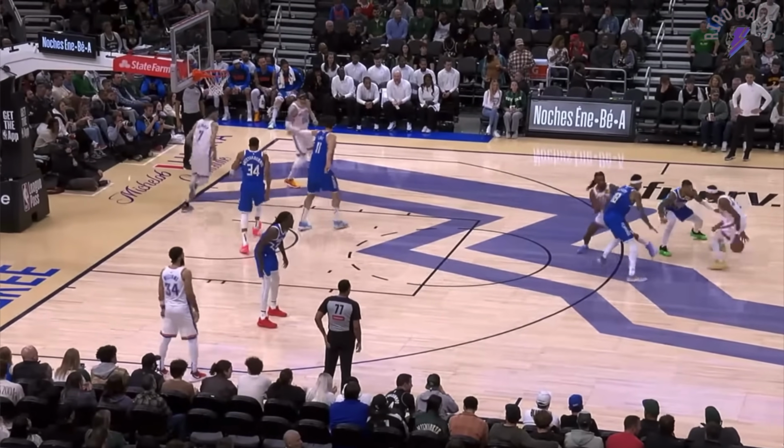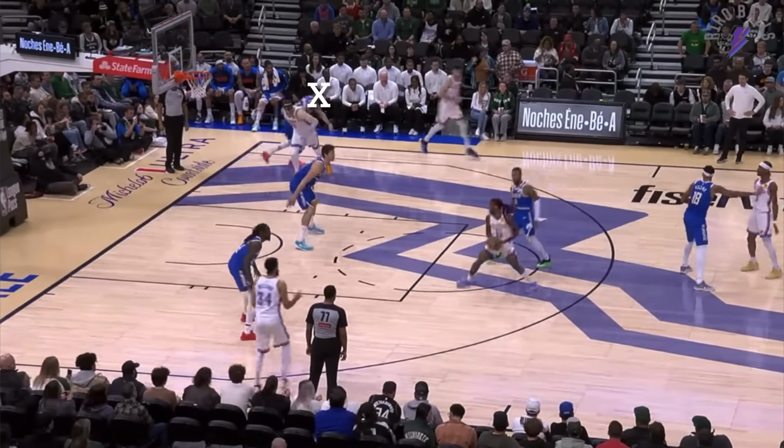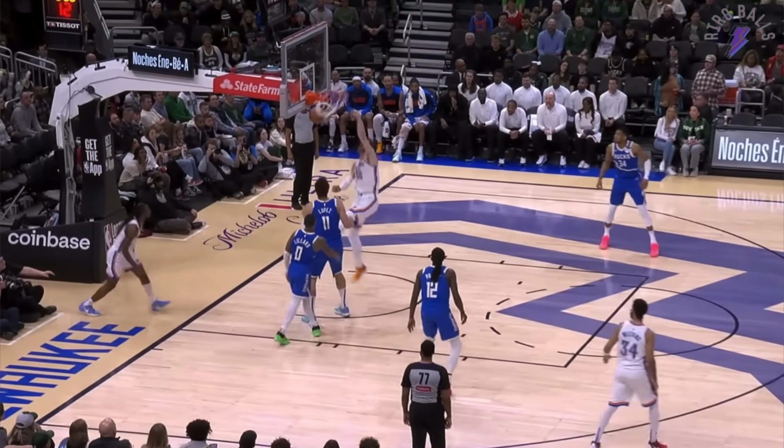Right here, you can see iHart with a semi-pin down on Giannis, allowing Chet to flare out. Now, with Giannis pulled away from the paint and with Brook Lopez forced to wall off Cason Wallace on the roll, Hartenstein gets the vertical space he needs to catch the lob pass from Cason without anyone to stop him at the rim.